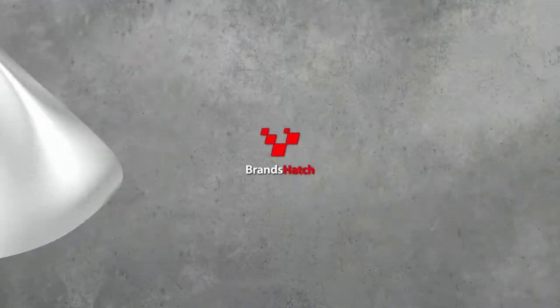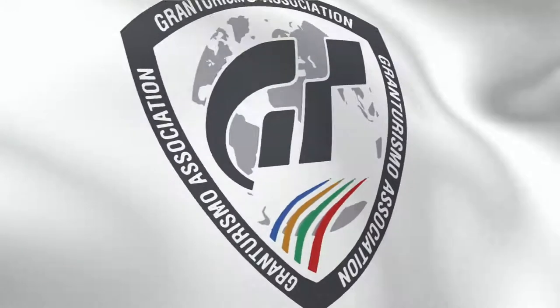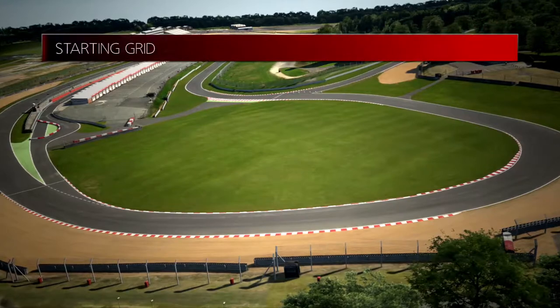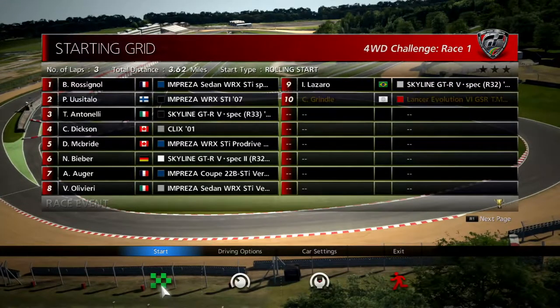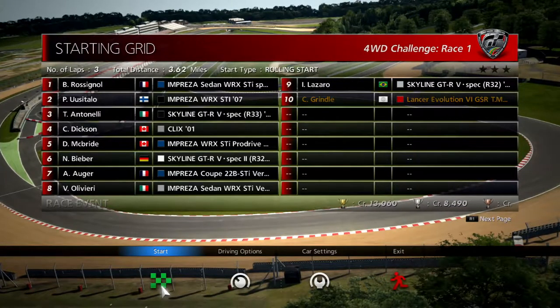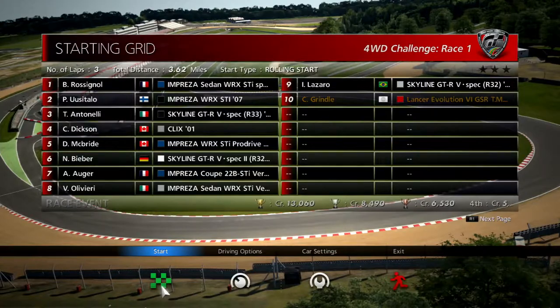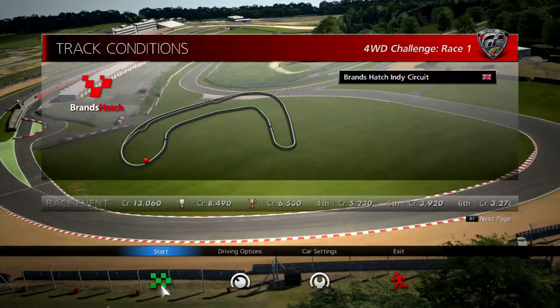Let's enter. Starting off at the Brands Hatch Indy Circuit for the four-wheel drive challenge. I'm looking forward to seeing what other four-wheel drive cars are going to be in this. Let's take a look. Right, so we have an Impreza sedan. Nice. We've got a Skyline GTR R33, a Skyline R32, two of those actually, and a Klix. What's a Klix? We'll find out in a minute.